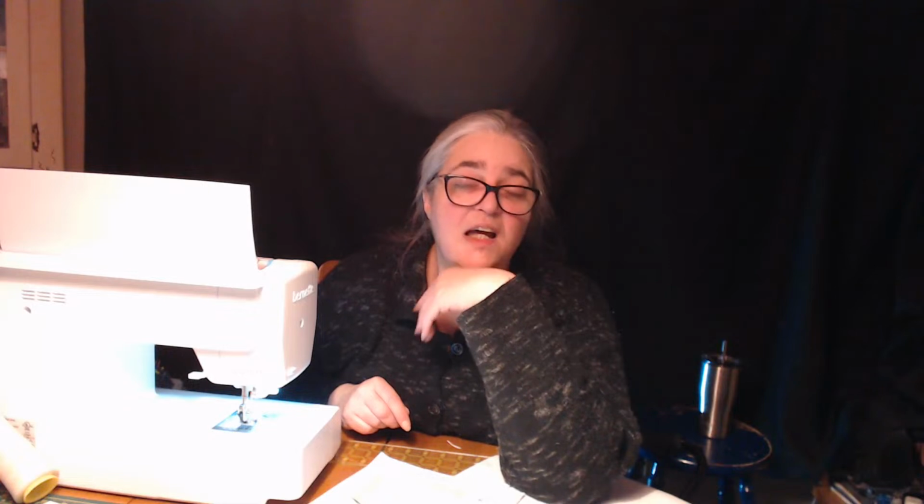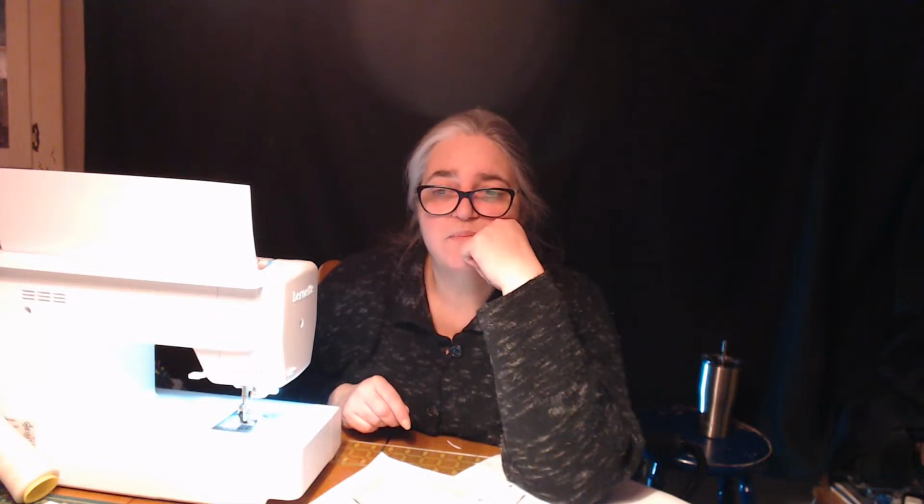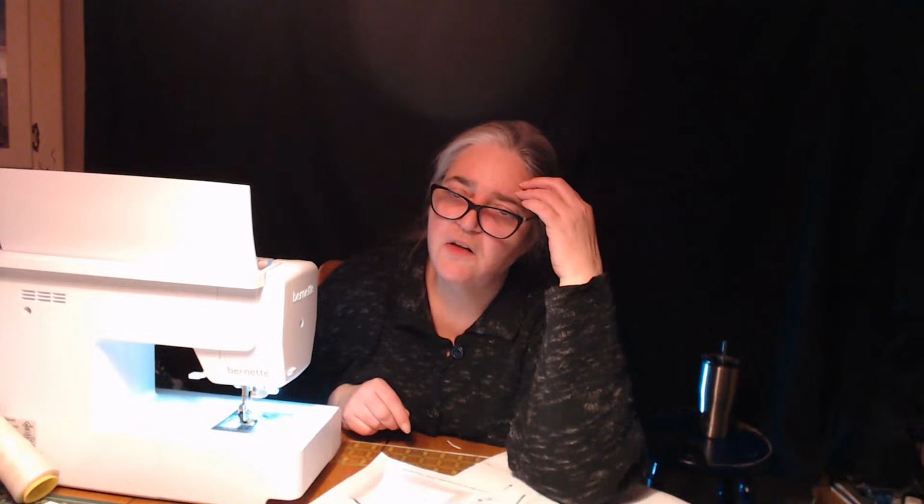Christine has the Sabina skirt cut out. That's going to be cute. Is it tiered all the way down? I know it has a ruffle on the bottom. It looks like it's a tiered long skirt. Looks really cute.